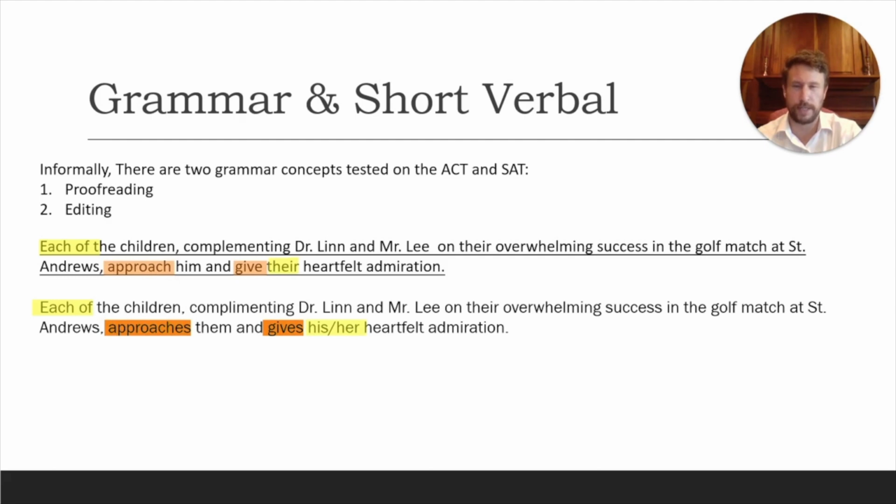Lin and Mr. Lee are plural, so they're going to need a plural pronoun in order to match with them when we relate to them later in the sentence. And here's an error which you can't even hear when you say it: the original "complimenting" is to add on to something, but the meaning we're looking for is to say something nice to somebody.